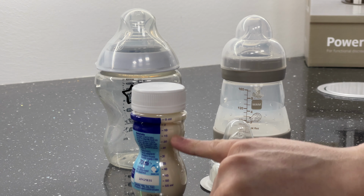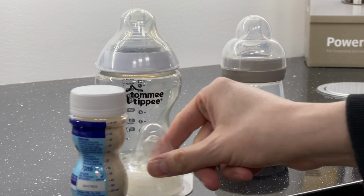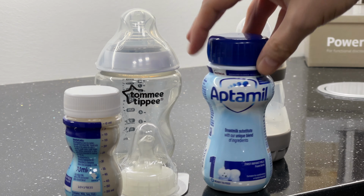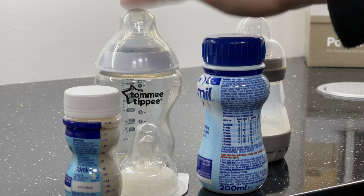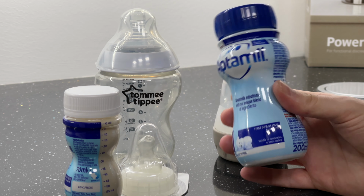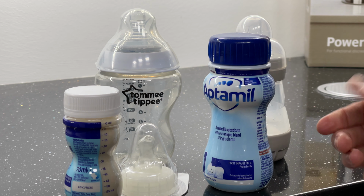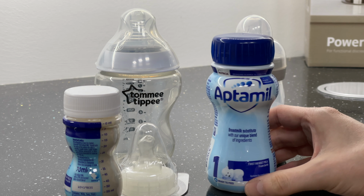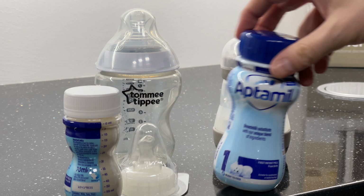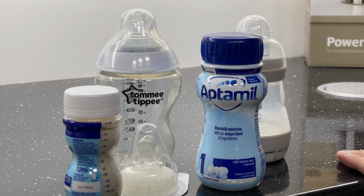It's got a measuring indicator on as well to see how much he's been taken from birth. We tend to use these as well, the 200ml bottles, when we're out and about. We just put those into a normal bottle. Once you open them though, you do have to keep them refrigerated, and then you'll have to warm them back up, so you can't give them straight out the fridge because the milk will be too cold for the baby. But yeah, no problems with those. Really handy product, available from most places.